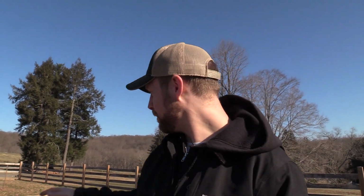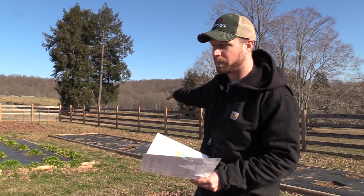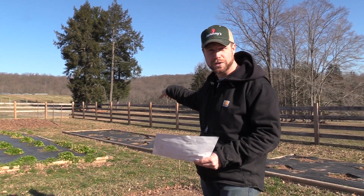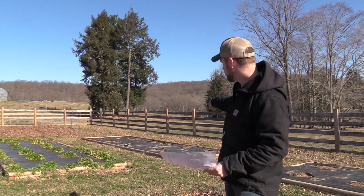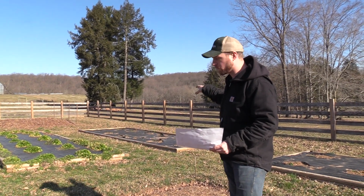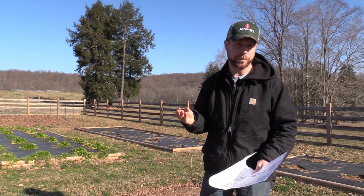So that's the plan so far. Behind me, let's see, that bed right here is going to be peppers. I'm going to plant the peppers the same way that I planted the tomatoes last year. Everywhere that you see a hole in the plastic on the far bed, that's where there's going to be a tomato cage. And inside that tomato cage, I'm going to put 5 pepper plants.